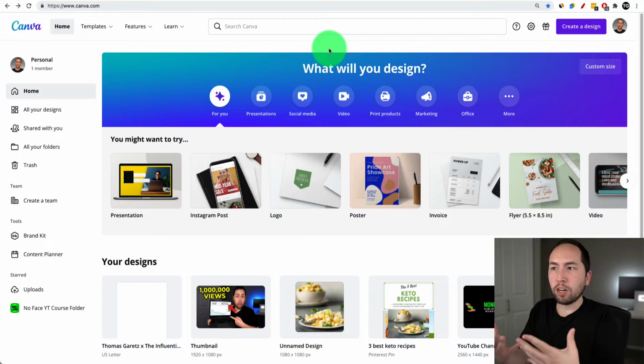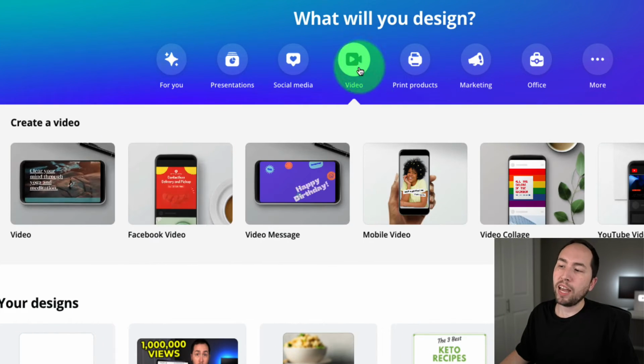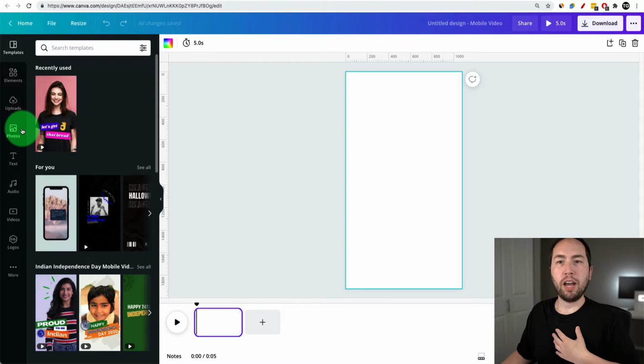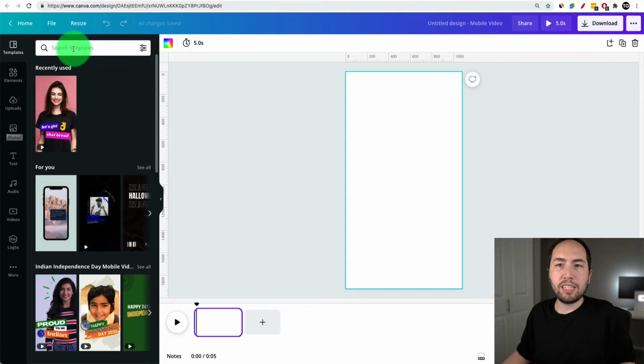Once you have your account, whether you get the free plan or paid plan, you're going to go right here to video, and then you want to go mobile video, okay? Now, you don't really have to be complicated when it comes to this. Basically, what I would do is just try and find some trippy, loopy video, right? So let's see if we can find something.